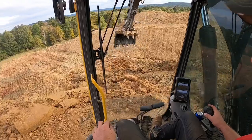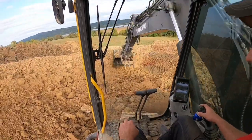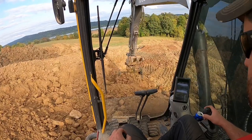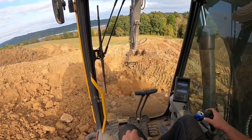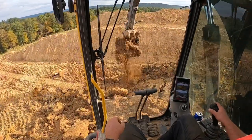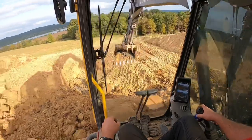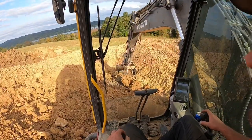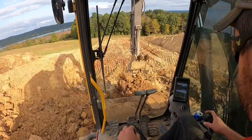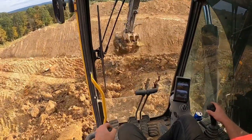I think what I'm going to do, some of this material here is that nasty junk stuff. I'm going to take it over here, build, just kind of let it throw it up there as a little bit of a dam. Hopefully this stuff don't want to run down in there. It dries out enough, some of them might end up getting buried right here.